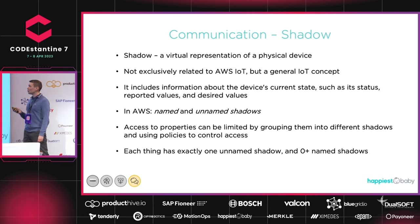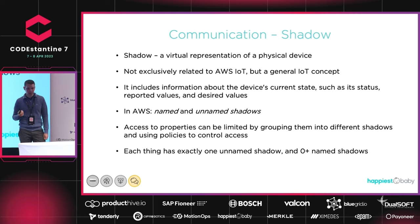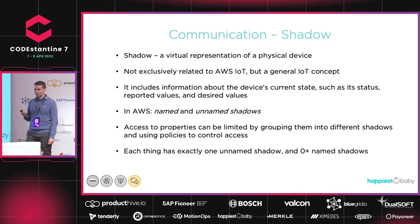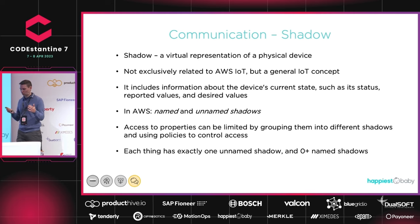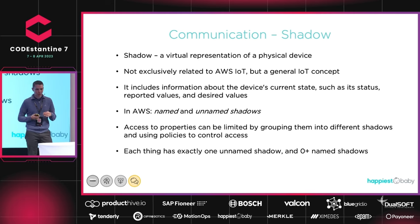And another way of communication is using shadow. So each device, each thing in our backend has a shadow. By default, when you create a thing, AWS will attach an unnamed shadow to it. Shadow is some state of the device. It can be anything we want it to be. We can write any information to the shadow.